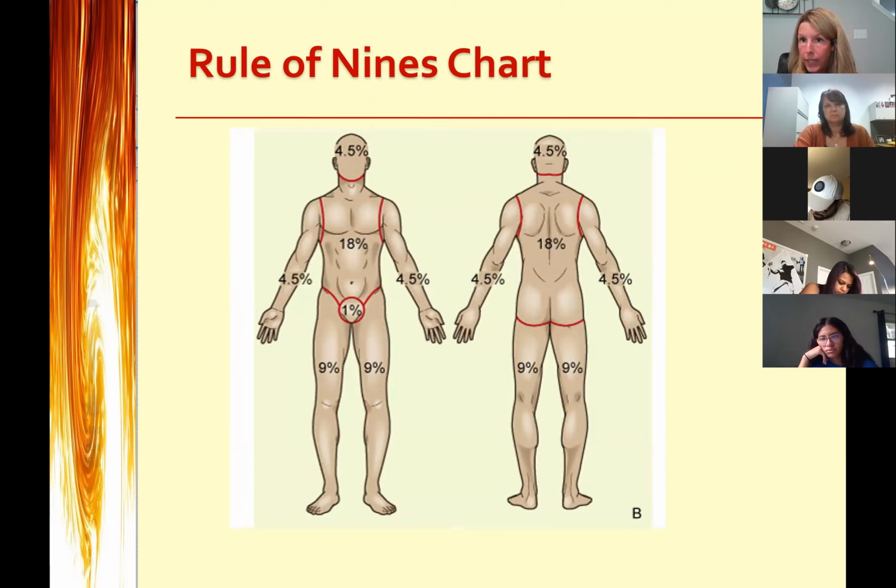Your HESI might go into more detail. I will not. But just to keep in mind, if you're doing HESI questions, Evolve questions, it might say the anterior aspect of the upper arm. So we would further have to divide that into 2.25%. I just want you to keep that in mind. I will not. If it's the arm, it's the arm. It's the upper extremity. It's the anterior portion of the upper extremity.